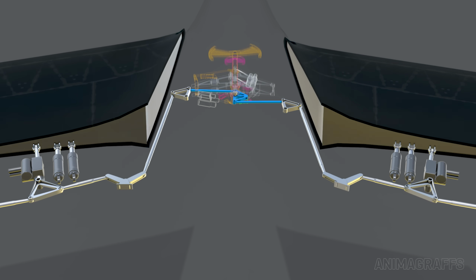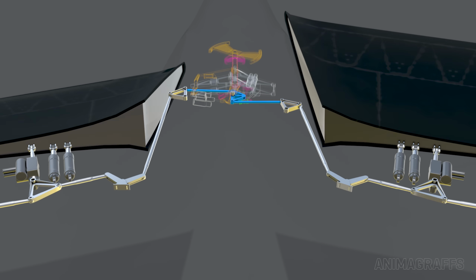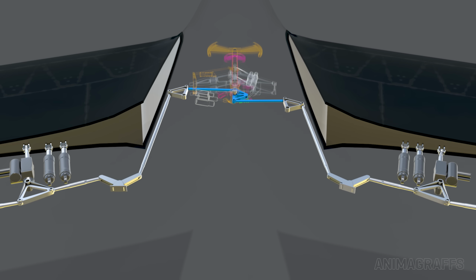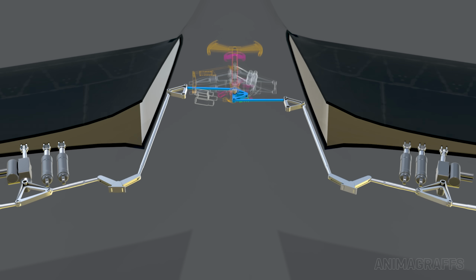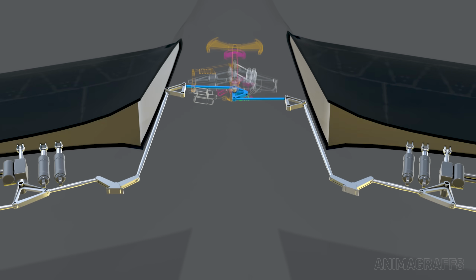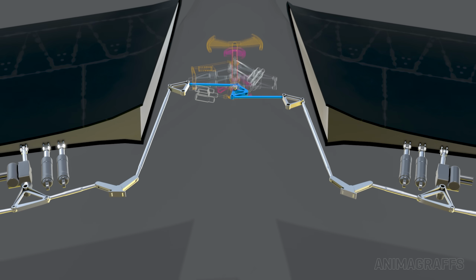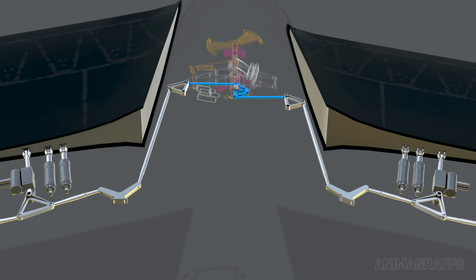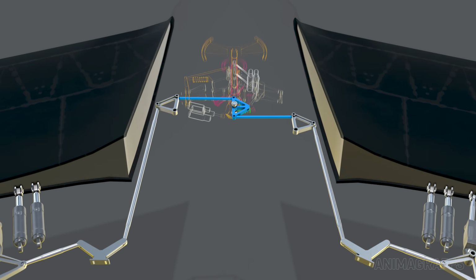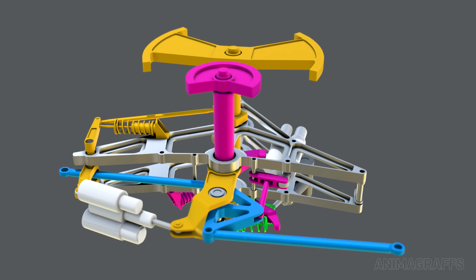Roll input moves the entire bell crank left or right. Because linkages are mirrored side to side, this ends up rotating elevons in opposite directions. Pitch input rotates the bell crank itself, which tilts elevons the same way on both sides. When pitch and roll commands happen together, the bell crank gracefully blends these commands for a singular output to each side. This beautiful mechanical device is worth a closer look.